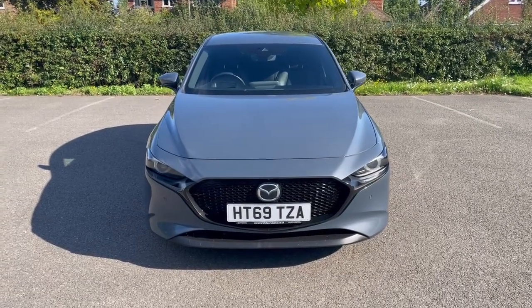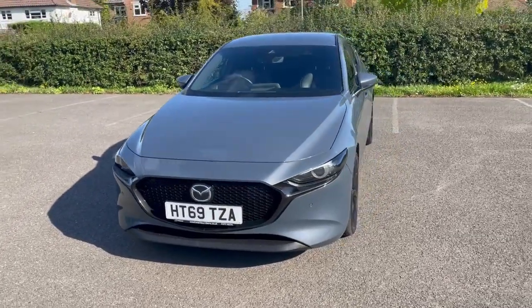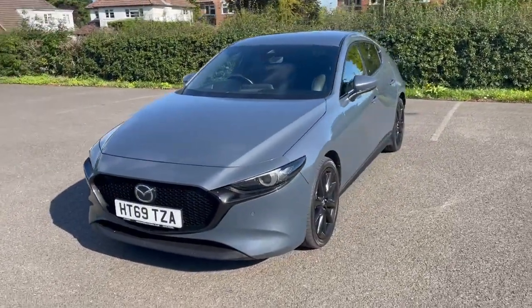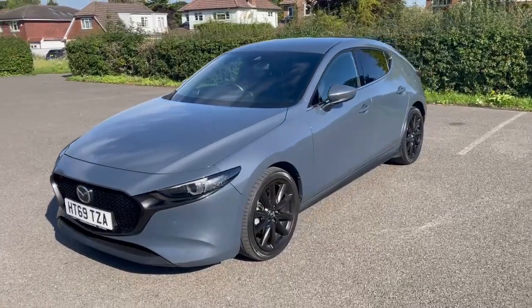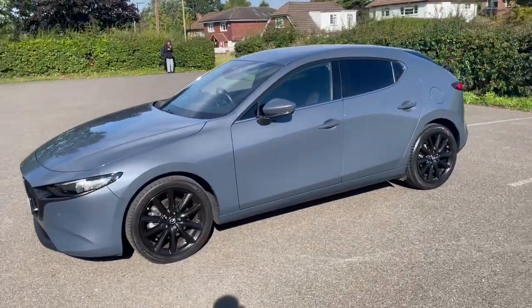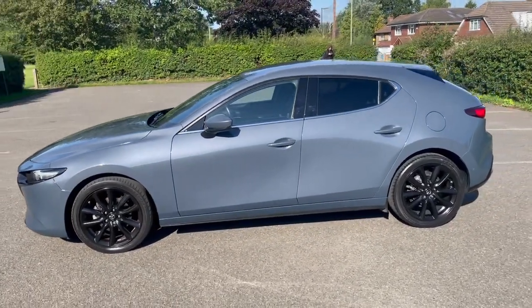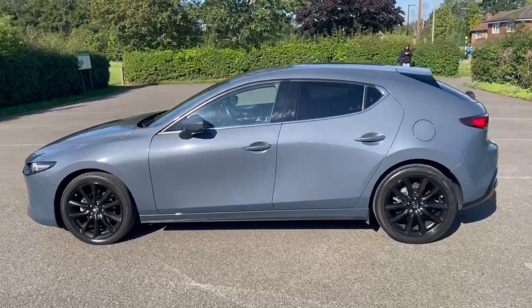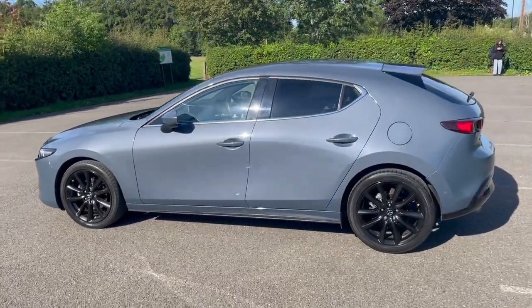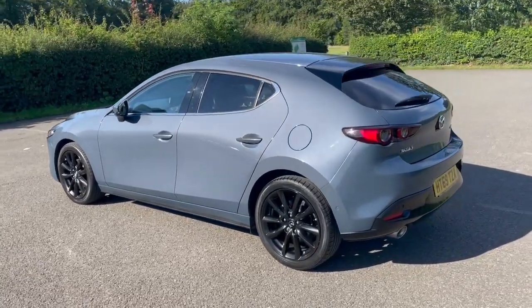We have got an incredibly special car to show you today. This is a 2020 on a 69 plate Mazda 3. There's a couple of things that make this car really unique, and they're very difficult to find on the used market, to be fair. The specification, so this is the SKYACTIV-X, so it's the more powerful engine, and it's the GT Sport Tech, so it's the range topping model.